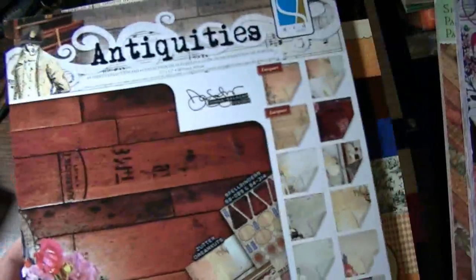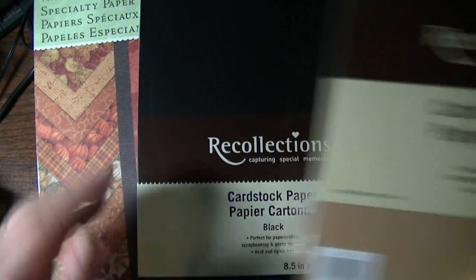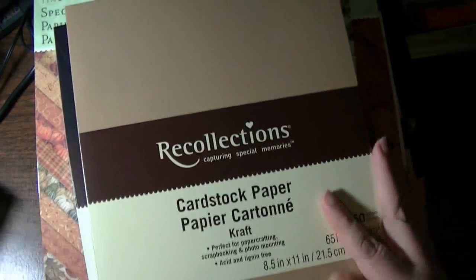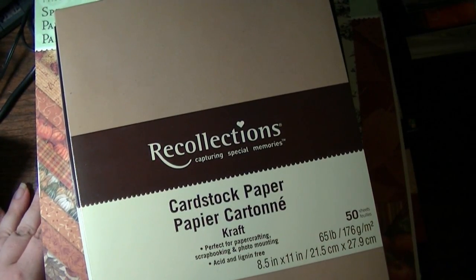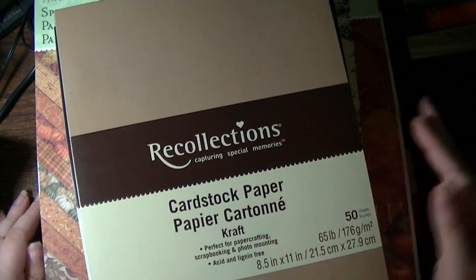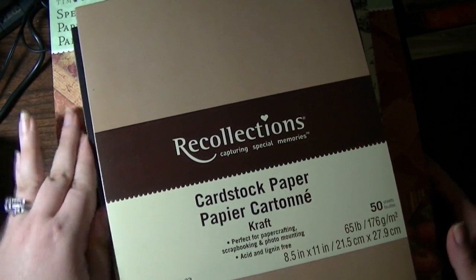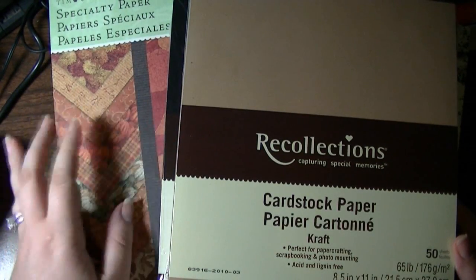I'm sharing each of these stacks with a friend, so I don't feel so guilty about having all this paper and possibly not using it, but I will definitely use all of these. Stop by Michael's this week. All of the stacks that are $19.99 are $9.99, but not anything that's less expensive. Those are full price. Like the Tim Coffey one was $14.99 and it was not part of the sale.